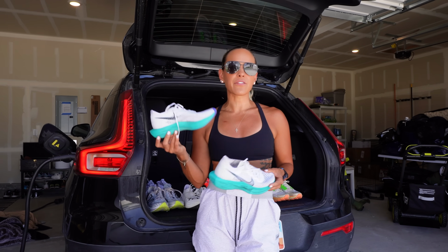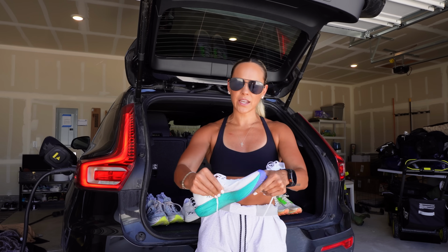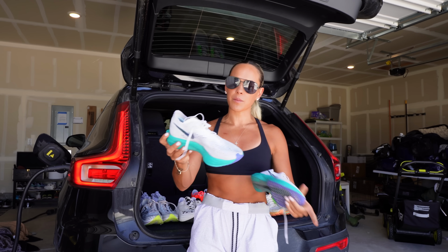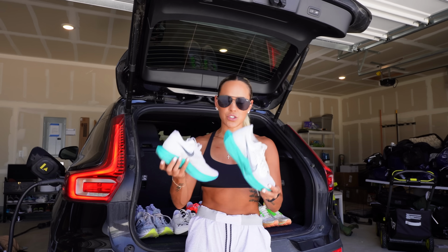I will say, for my gait, I don't love the support in these at all. Obviously, we're getting super thin mesh here. There's no general support on the top portion of the foot in the upper mesh, but I do like, once again, the rocker profile, obviously very speedy, super duper lightweight.